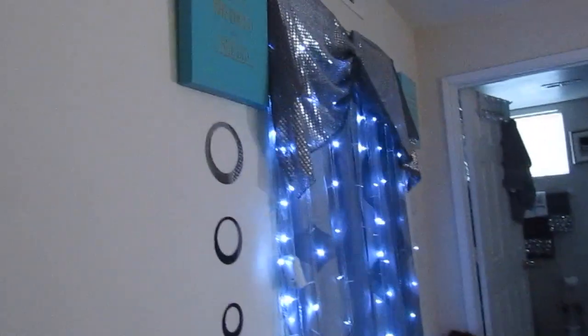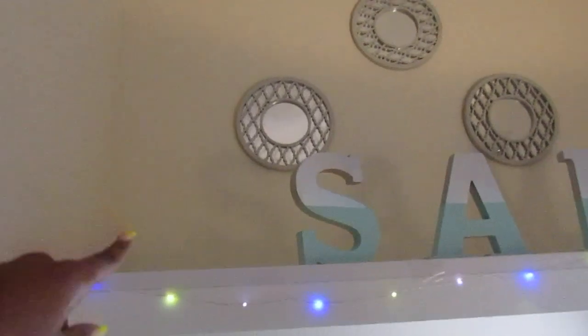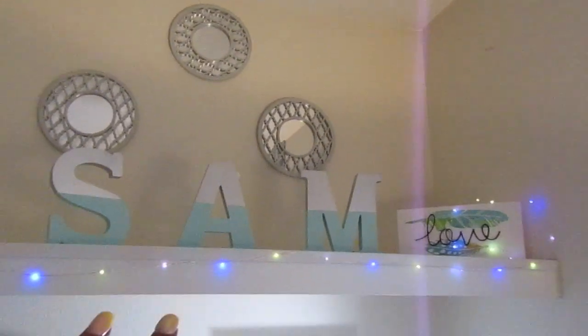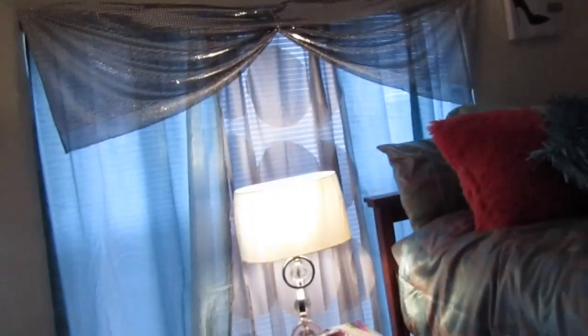I'm going to show you guys it again with the light cut off so you can see all the lights. But this is how it looks when I cut off the lights. You know, all my little lights going. Oh, I forgot to show you guys this. I like this part of my room too. Actually the TV is supposed to go up there, but since I had decorations to put up here, I just put my initials and some more little mirror things on the wall. And yeah, that's pretty much it.